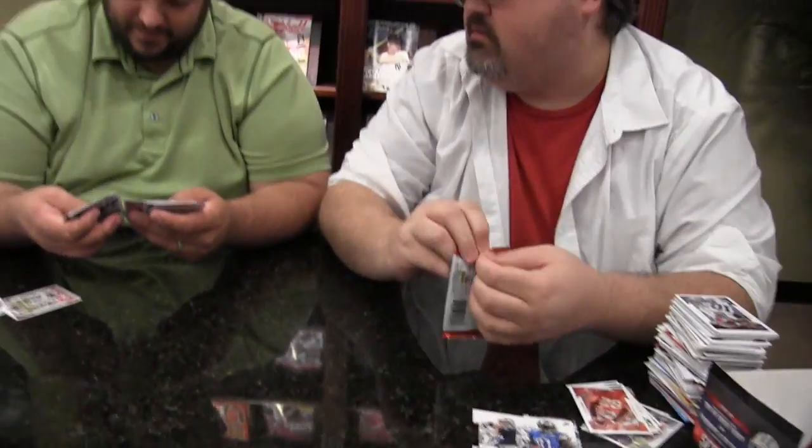Here's a James Jones cool action shot. Him just kind of leaping in the air. You mean Jameis Jones? Oh, wait. We got a Chris Conley scorecard parallel.